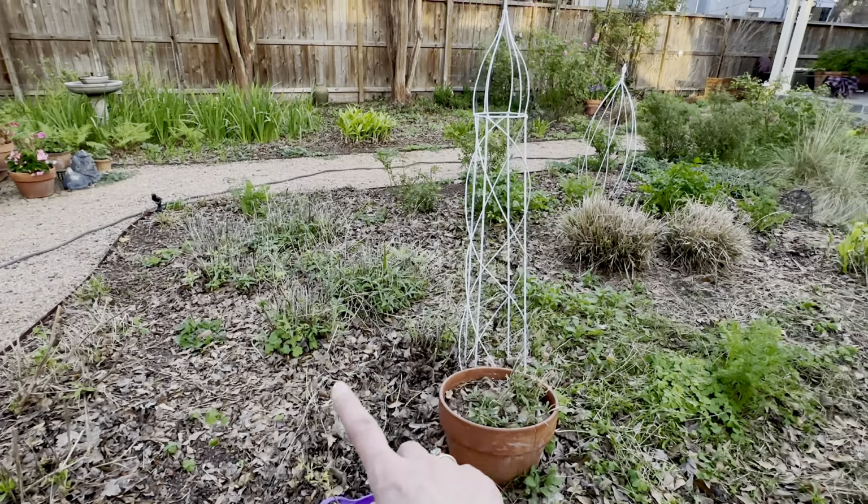Now, I did trim back a little bit of this native oak leaf hydrangea, just to try to shape it a little bit. It blooms on new growth, so I think it's okay. You can see I've got a little new growth back there, so it was all right that I went ahead and trimmed it back.